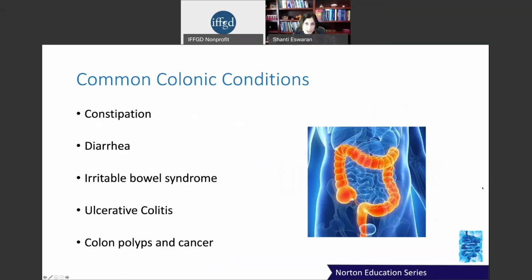Common colonic conditions, of course, include constipation, diarrhea, which may actually be normal from time to time, irritable bowel syndrome, ulcerative colitis, where there's inflammation in the walls of the colon, sometimes causing diarrhea and bloody diarrhea, and then colon polyps and cancer. Colon polyps are actually fairly common. About 20 to 30% of individuals have colon polyps on colonoscopy, and if they're not removed, they may go on to become colon cancer.